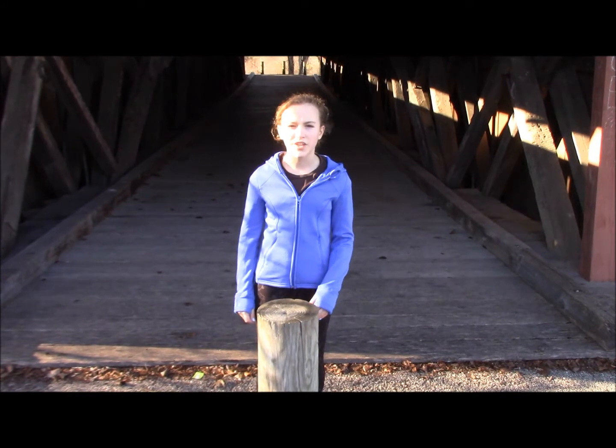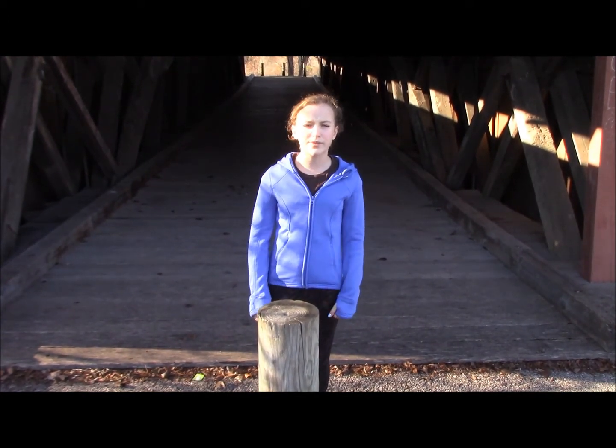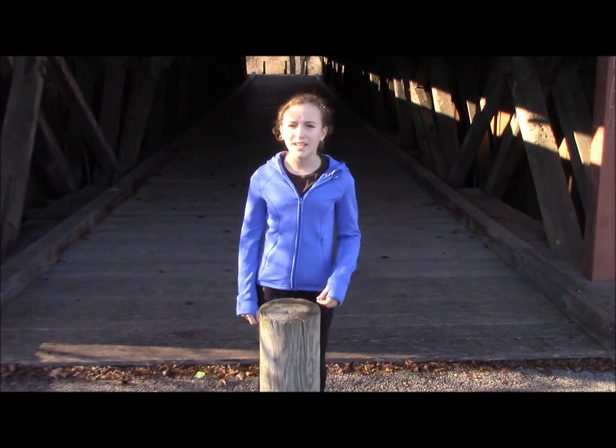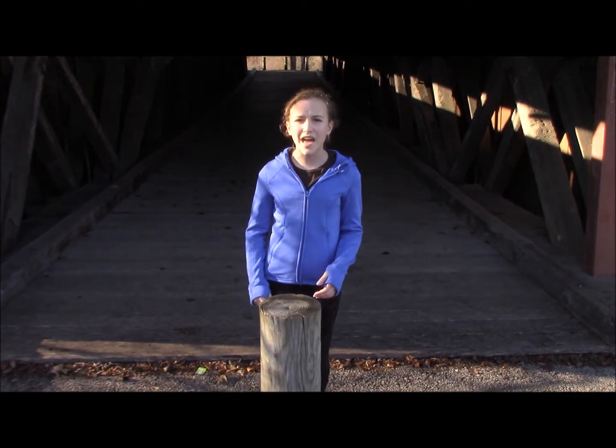Milton Covered Bridge. It's the last of the two bridges that were once here in Milton. This bridge was built in 1875. It's a single span bridge and 112 feet long, making it one of the last standing in the United States.